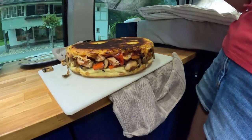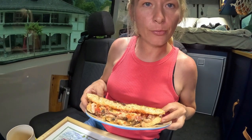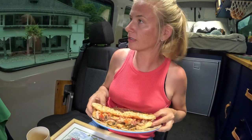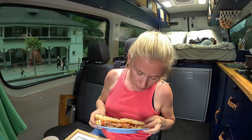Oh, great success. So my masterpiece is chicken. They do the best breast chicken in the shops in France. So chicken, mushrooms, peppers, salami, cheese and salsa. And it's delicious. And we thought we needed a bit of a good scene for our dinner because yesterday we didn't really have a good one.